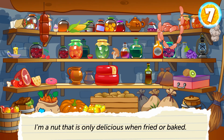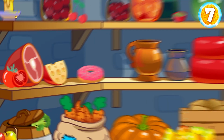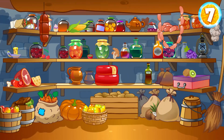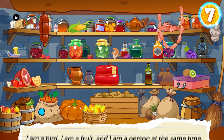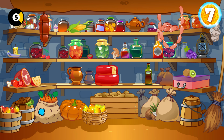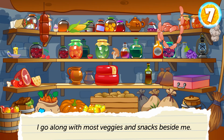I'm a nut that is only delicious when fried or baked. What am I? Have you guessed? It's a donut. I am a bird, I am a fruit, and I am a person at the same time. What am I? A kiwi. I go along with most veggies and snacks beside me. What am I?